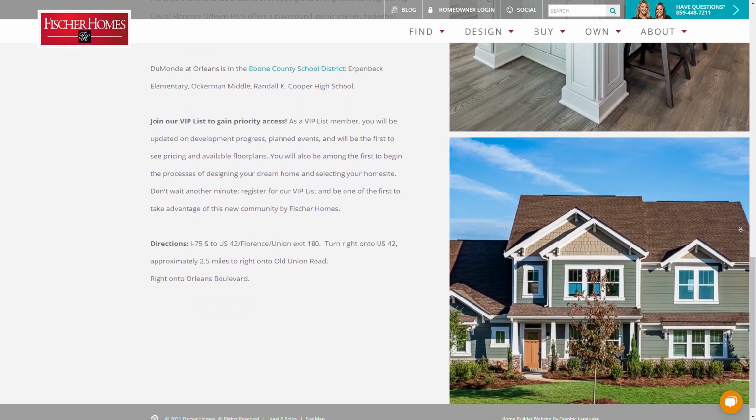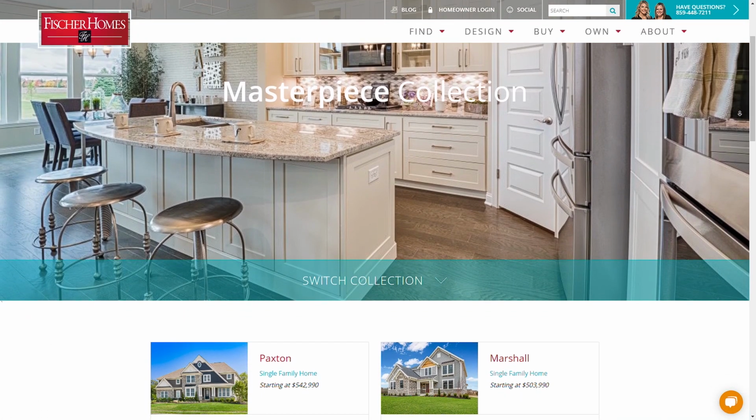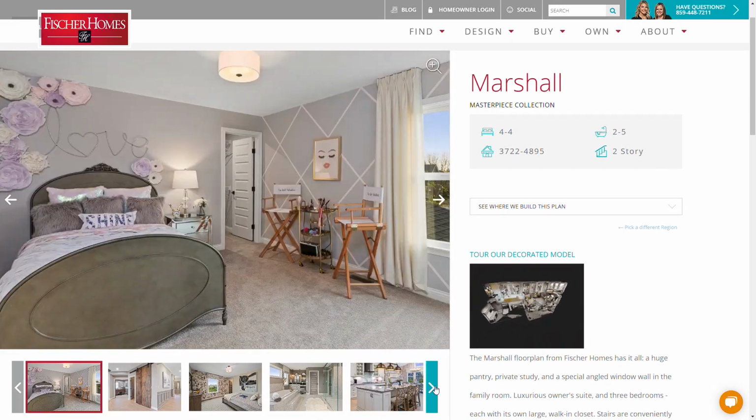And for those who don't know about Fischer Homes collections, give us a quick rundown of where the Masterpiece slots in. So the Masterpiece slots in, and it's really more about price point for us as we break down our line of homes. The Masterpiece line is the second to highest style home that we build. It's going to offer larger square footage floor plans, as well as more high-end included features with the base pricing of the houses. Awesome. Anything else we should know about Fischer Homes in Union coming up soon?